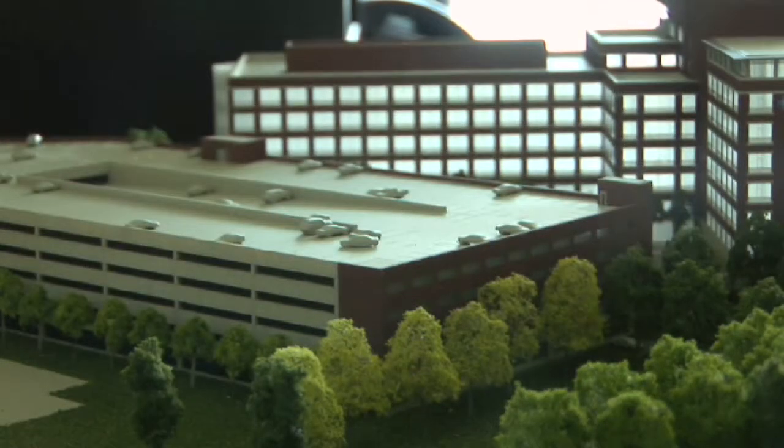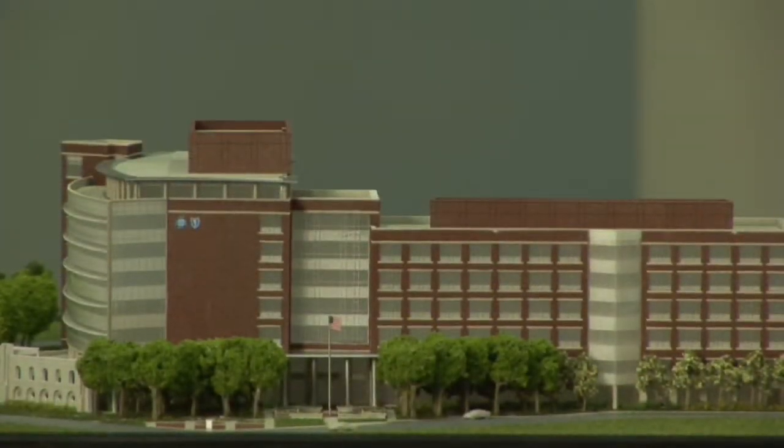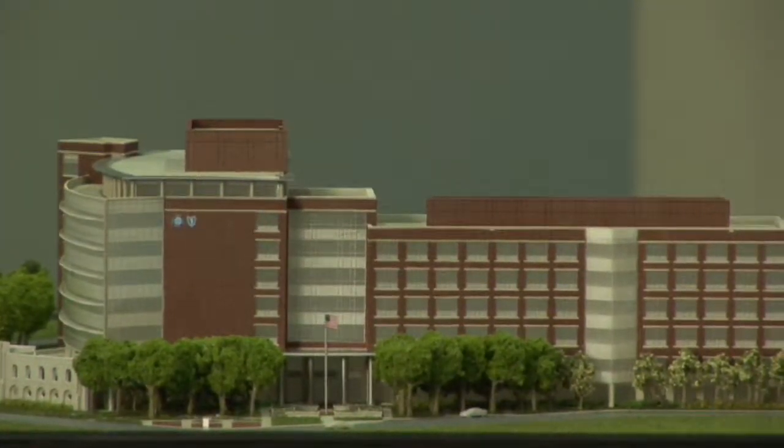Ultimately, buildings are about people. The interaction of the design process with the people. The result is a wonderful building.